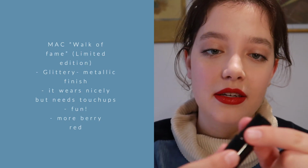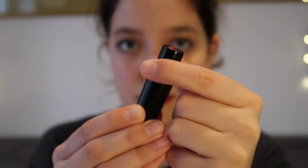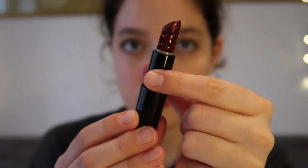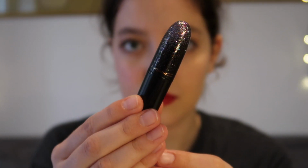Next from MAC is from their limited edition, and it's from their Christmas collection they had in 2019. And it's not that classic red, it's more that purple, but it's beautiful. It's sparkly, it has that metallic glittery finish. It's extremely comfortable on my lips, which is surprising, because it has some glitter in it, and I thought that I would feel that glitter on my lips, but I didn't mind, because I like that lipstick bullet and everything, stars. It's just satisfying to watch, I have to say.